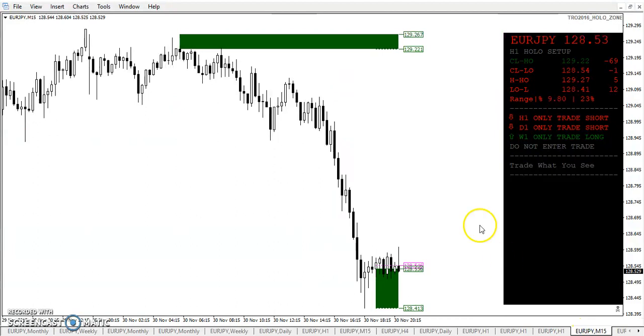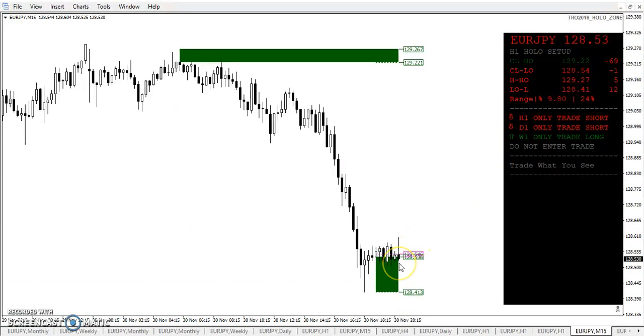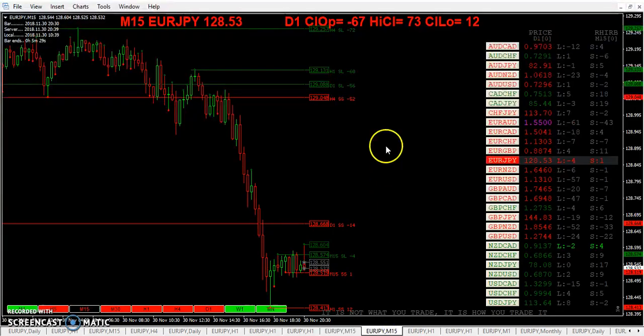And we talked about the wick zone. Here, holo setup right here, Larry live trade, wanting to go long at 128.53. And you can see here, we've got some congestion. I don't see any really big bars that might want to be covered in the near future. Okay, we've got a long trigger at 0.57, and we got a short trigger at 0.51, call it 0.52. And this is a Larry live trade, so we can see what's going to happen.